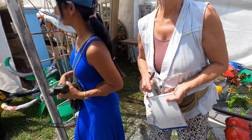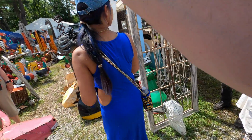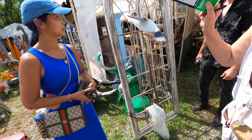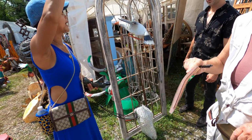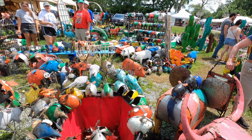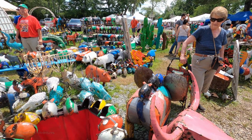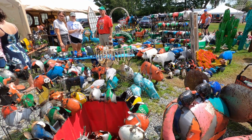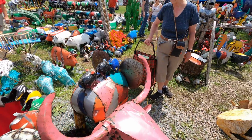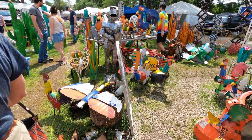Hi. How much are the green frogs? 35. And how about the little, looks like a bulldog over there on the ground? The little guys, yeah. Those two are 65 each. 65. And there might be a big one, 6 foot? I didn't see any others. Okay. All right, thanks. So there he is. So the frog's 35. Too much? All right, and there you have it.